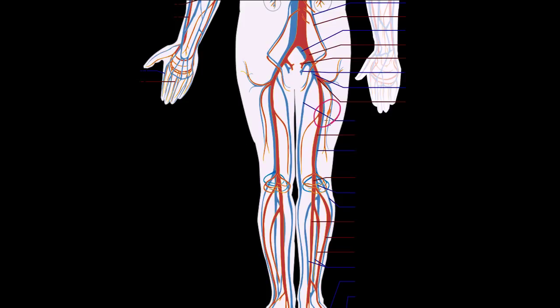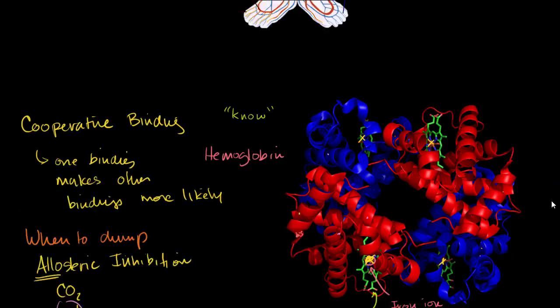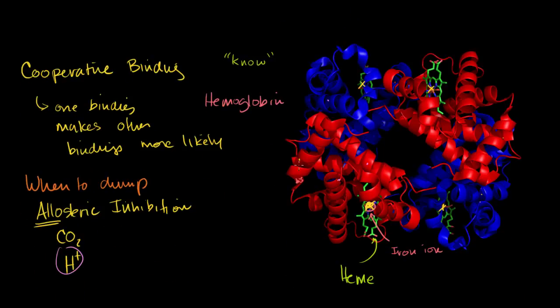They're releasing a lot of carbon dioxide into the capillaries, where they're going from arteries into veins, and they need a lot of oxygen, which is a great time for the hemoglobin to dump their oxygen. So it's really good that hemoglobin is allosterically inhibited by carbon dioxide. Carbon dioxide joins on certain parts of it. It starts letting go of its oxygen. That's exactly where in the body the oxygen is needed.